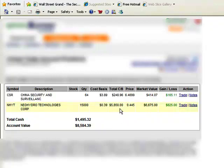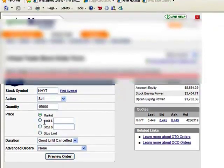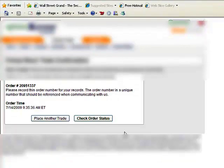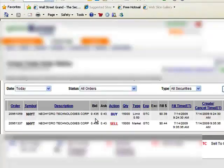As we said, this was a quick day trade, so what we're going to do is we'll close this trade out now. So I'll click trade here, and that'll bring up our stock order form, and the information's already filled in because it knows that we want to sell our position. So we're not going to do a limit order because we want to get out of the market right now. So it's just a market order for our 15,000 shares. If I click preview order, if I click place order, again it just tells us that the order has been submitted. So I can check our order status.